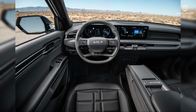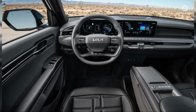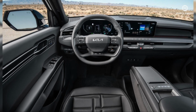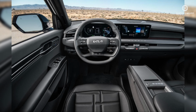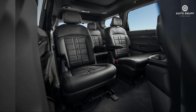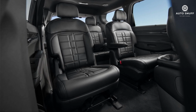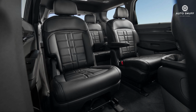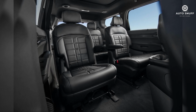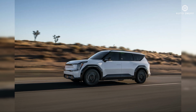Step inside and you'll feel breadth and brightness. The EV9's cabin integrates triple panoramic digital screens, including a 12.3-inch driver display, HVAC touch panel, and 12-inch infotainment, all seamlessly embedded in a minimalist dash. Materials emphasize sustainability, using recycled PET, bioplastics, biofoam, and ocean plastic inserts. The second-row seats even rotate 180 degrees or face outward, perfect for camping or social seating. Add in Meridian premium audio, hidden haptic touch bars, and customizable ambient lighting, and you've got a cabin built for comfort and environmental responsibility.